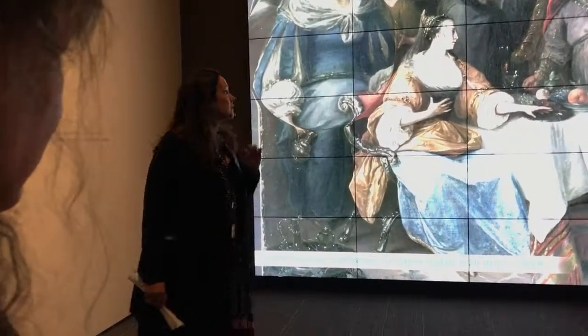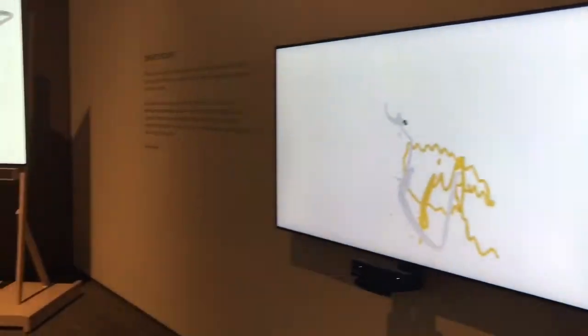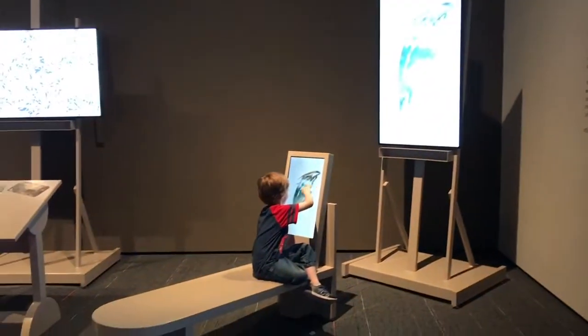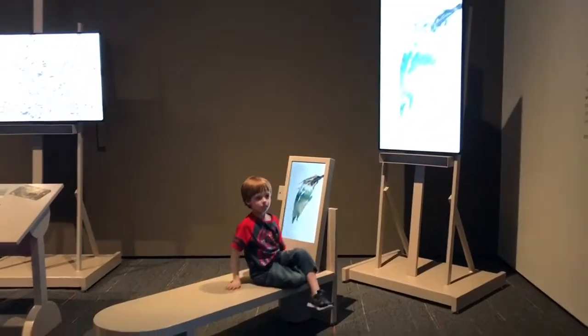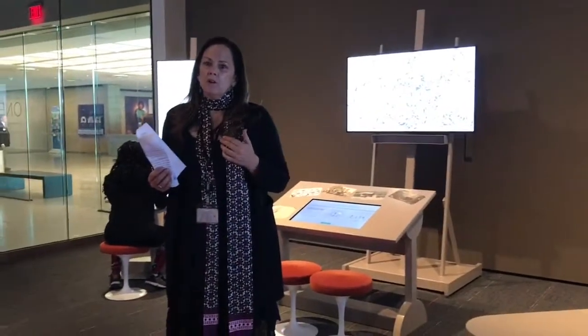Yes? One quick question. Except you can't draw because there's all this artwork. You can't have markers, so we had felt, and that's not very exciting. And we have really cool art classes downstairs, so this was a reason to use technology, and it wasn't really connecting with our collection.